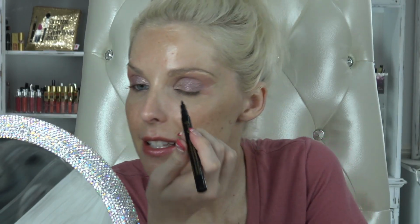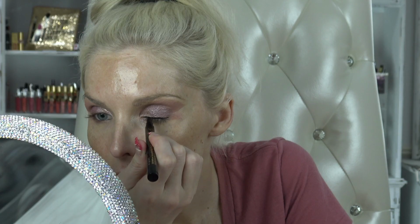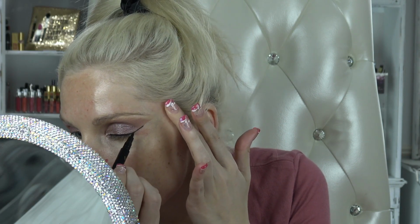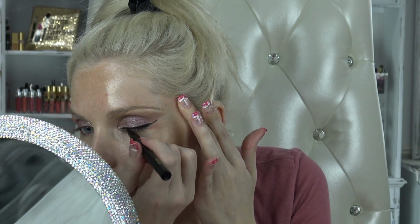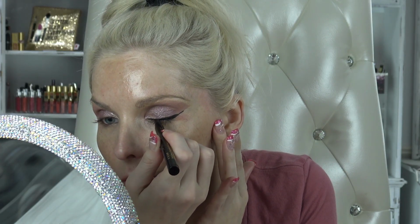Always scared to test out new liners. Wow, this is really liquidy. So that's nice. I feel like that would glide over glitter and shimmer no problem. But now, can it do a wing? It's a little flexible, a little too flexible.